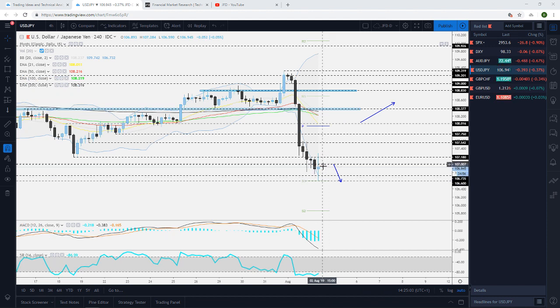But to be honest, as you can see right now, it's indecisive, because of course on one hand you have a weak dollar, and on the other hand, the yen is slightly on the stronger side, but today is the end of the week, so there could be some yen dumping happening. So that's why this pair is kind of stuck here right now and trying to decide where to go.